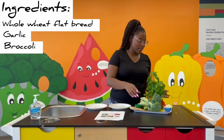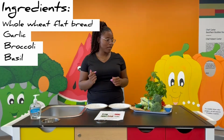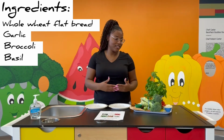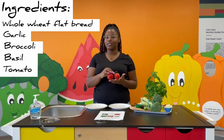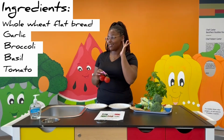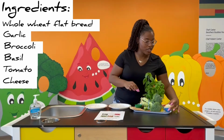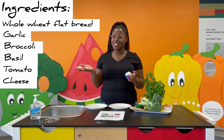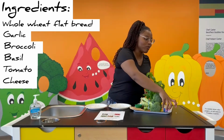And then next we have our leaves, which are basil. Next, we have our fruit of our plant, tomatoes. Do you know what makes a tomato a fruit? Let me hear it. It contains seeds. And then lastly, we have our cheese. Yes, I said cheese. But cheese isn't a part of a plant. You're right, it isn't. It comes from a cow.